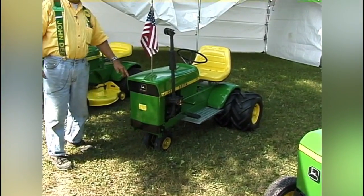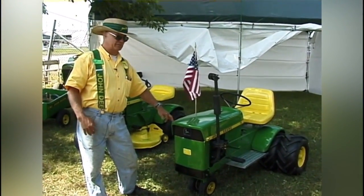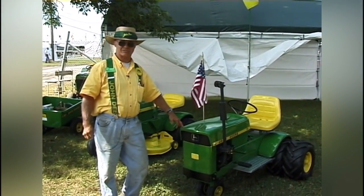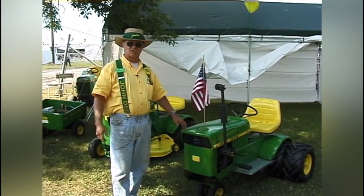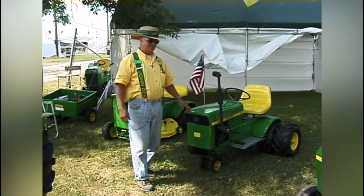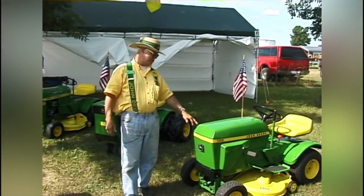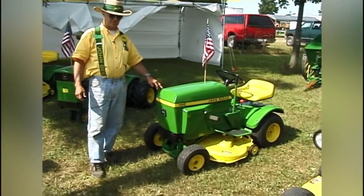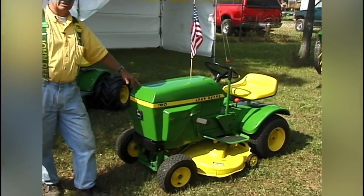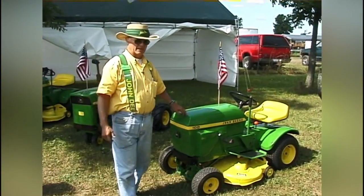I put a narrow front end on it so that she could back up her little trailer easier. She always has a little trailer on the back for her lawn and garden equipment and her flowers and mulch and things, and this is her tractor, and she lets me borrow it for the weekend, and now she's home with a wheelbarrow. Okay, and this is a Model 100 John Deere garden tractor here. This one was made in the mid-60s also, and it is part of the small John Deere collection.